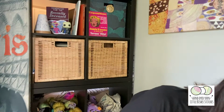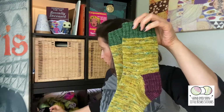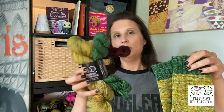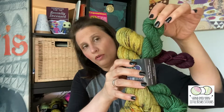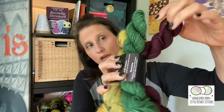So the next pattern I have, or rather finished object, is my pair of Scarecrow socks, which was knitted with our Scarecrow sock set that's also available in the shop. You can purchase this sock set in our soft sock bulky fingering. It is comprised of Scarecrow, our one-of-a-kind Spruce colorway, and our variegated tonal glue vine. This is 100 grams, this is 20, as well as this.